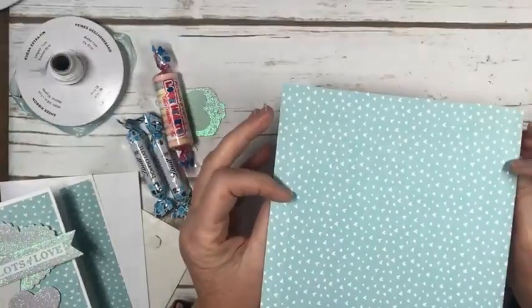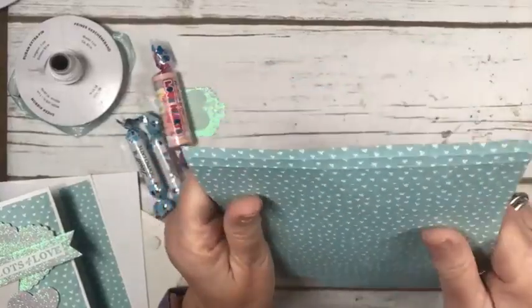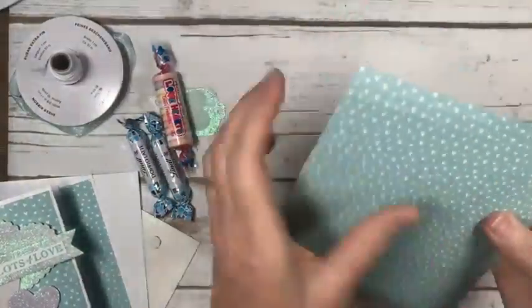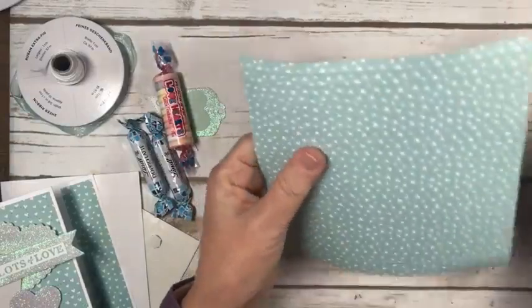All right, so now that I have this scored, I am going to take my bone folder and just kind of break down the fibers a little bit so this next step is easier to do. I didn't do this on the first one I did, and it was a little bit tricky.